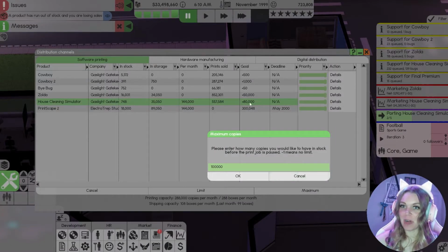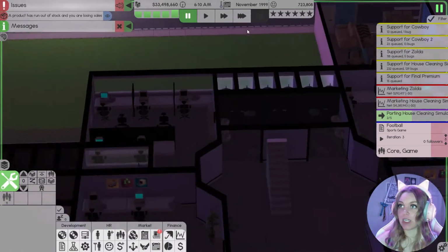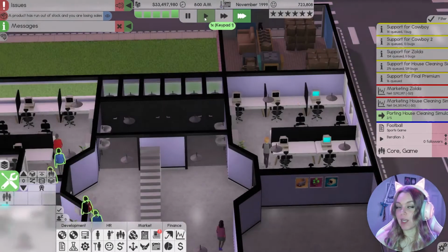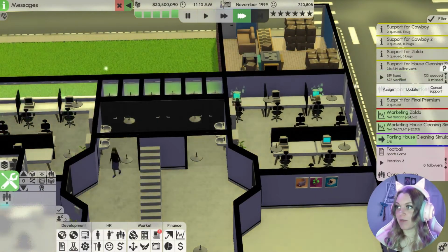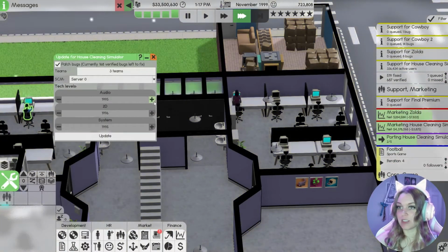So we were at 80,000 for our House Cleaning Simulator game, and I got a notification that we ran out. And if you look here, there's only 748,000 left, and they wanted us to print another 80,000. I'm gonna go ahead and shoot low and go for 100,000. But if we look here, 336,000 active users, which is great.